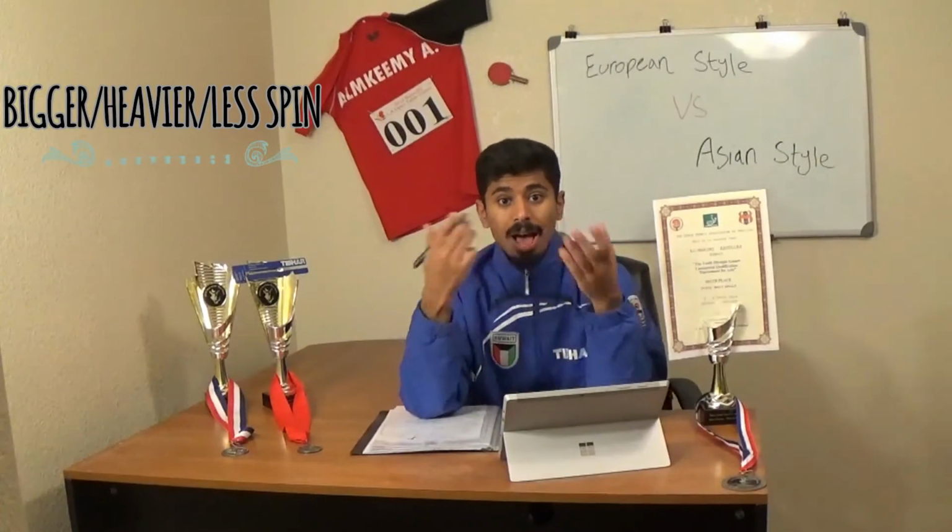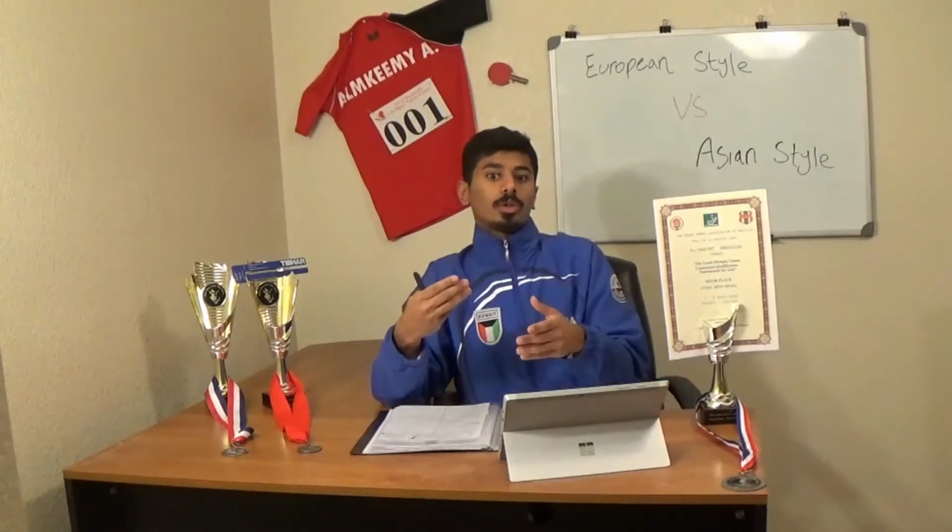But in 2010, around 2011, the game changed. We now have the ball going from 38 millimeters to 40 millimeters, which makes the ball bigger, with less spin, and heavier, which is easier to flip, and that helps the Asians more, because in the old times, from 2000 to 2010, it was a short game. But from 2010 until nowadays, the players still serve short, but the ball has less spin in it, so they go with flipping the ball on the backhand, and then the backhand game starts to engage more.